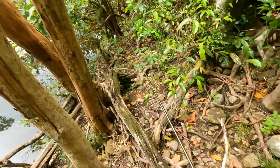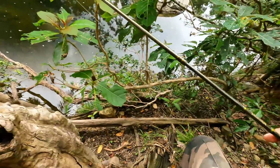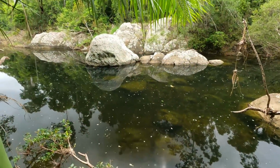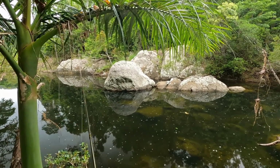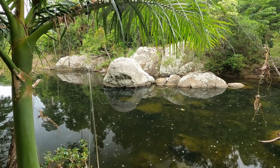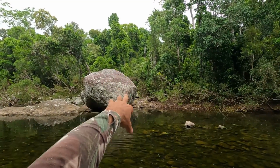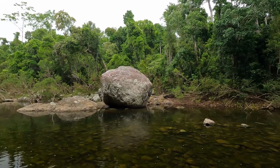Not the easiest place to get to the water here. It looks good back there though. Finally got a spot I can cast from. Oh, round the other side of the rock. That's okay, we'll just go right next to that rock. You'd think there'd be a big fish hiding on it, wouldn't you? I've changed lures to try and imitate something a bit more natural. Check out the size of this boulder. I'm going to say 5 or 6 metres high and about 7 or 8 metres wide. It's massive.